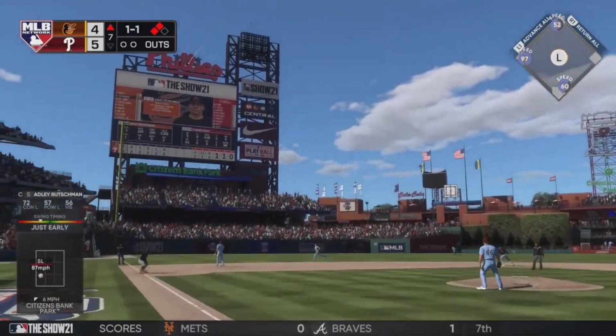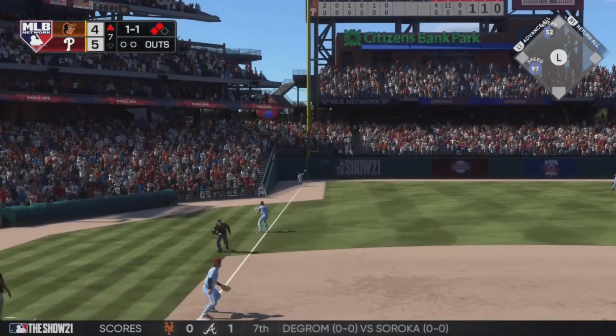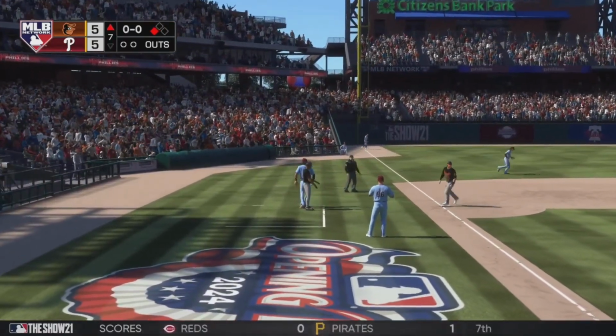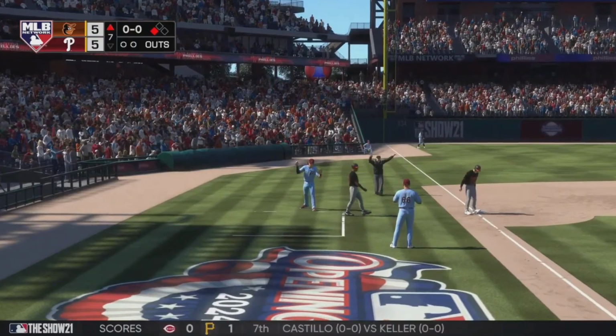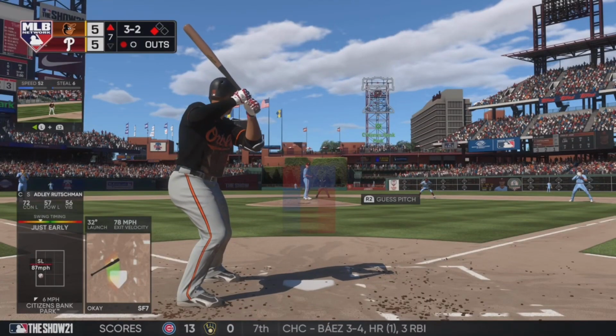He's going to fly this one into somewhat deep left field. Peralta will make the play, but that is more than enough room for Ivan Cortes Jr. to easily tag up. Muncy will actually advance to third, and this game is now tied up at 5. Great situational hitting there for the O's.